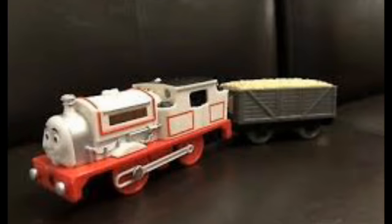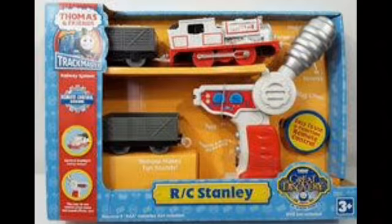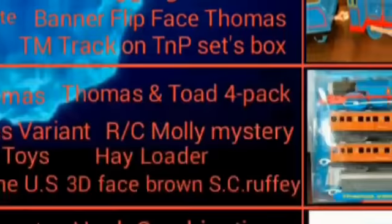We forgot to mention at Stanley that he was also the only Hit Toys RC engine who didn't have the running board painted. Presumably this was because they were rushing the release of it, because that was at the end of the Hit Toys line.